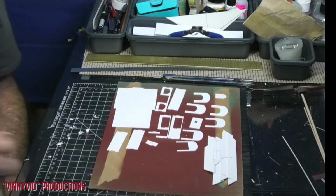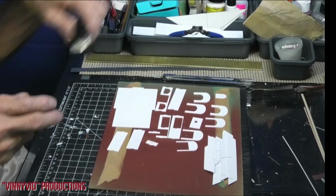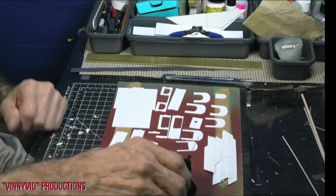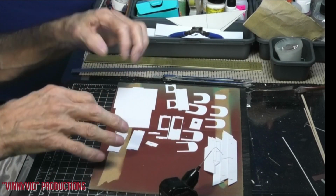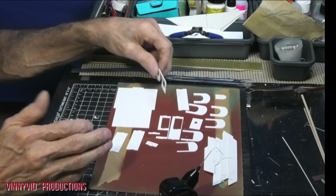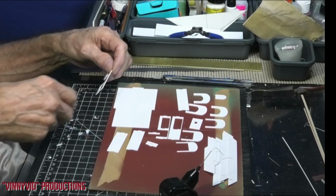So, that being said, let me get my famous little glue out right here. I'm not going to glue anything to the foundation yet because I want to put the building together and paint it. This is going to be a little bit different than one of my usual builds.